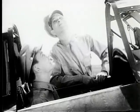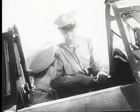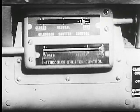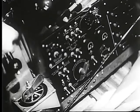Sure is a wide landing gear. You betcha. And that's a big plus for pilots. Well, now then, up here are your indicators for oil and intercooler shutter. Open for takeoff, neutral for landing. They're electrically operated from the switch panel.